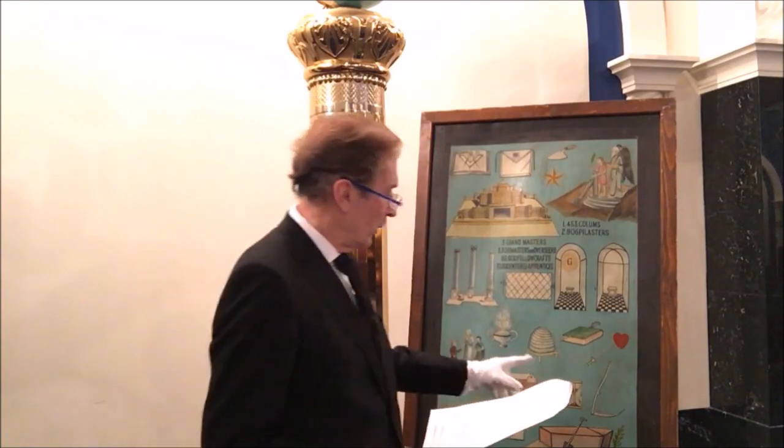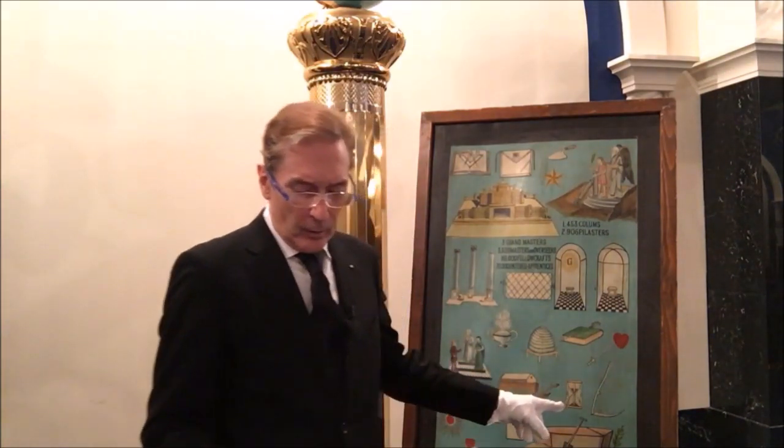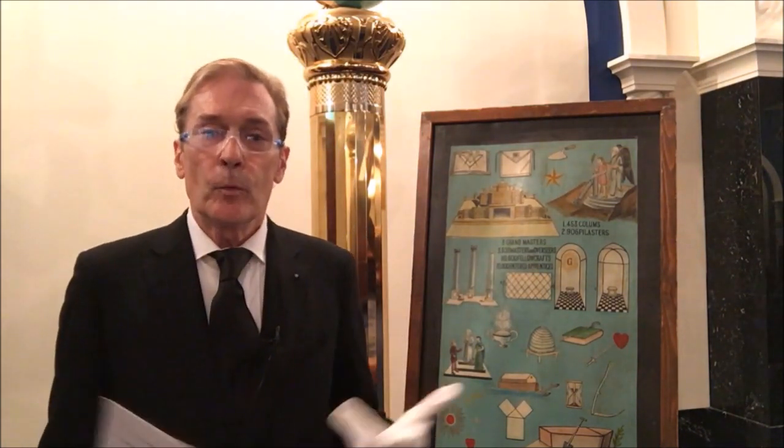The hourglass is referred to as a machine, though we would not think of it in those terms today. This may be a reference to the move away from the spiritual towards the material, as indicated by the square and compass. Though, of course, it could mean exactly as it says, that we all waste too much time.